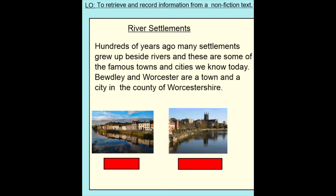So if we have a look at this text here, you can join in as I read it, or you can just listen. River settlements. Hundreds of years ago, many settlements grew up beside rivers, and these are some of the famous towns and cities we know today. Bewdley and Worcester are a town and a city in the county of Worcestershire. And I know that with Mrs. Evans, you've been doing lots of thinking this week about Bewdley.